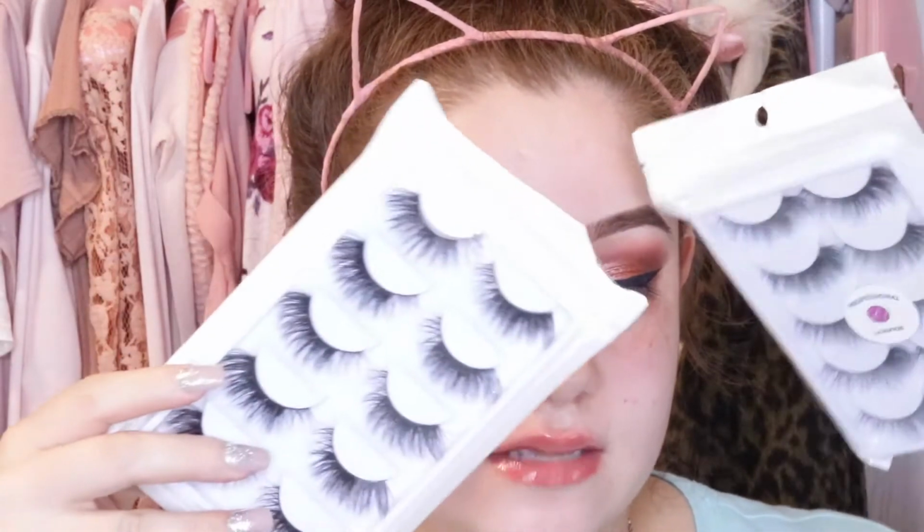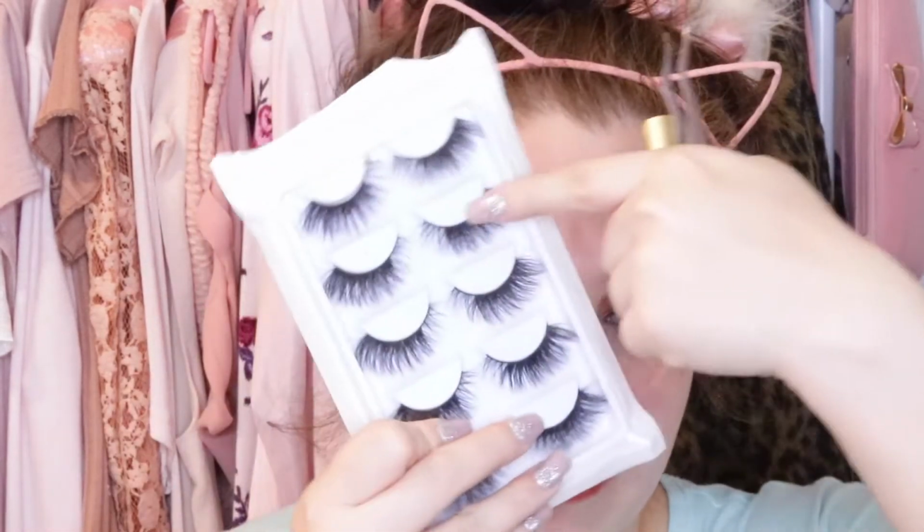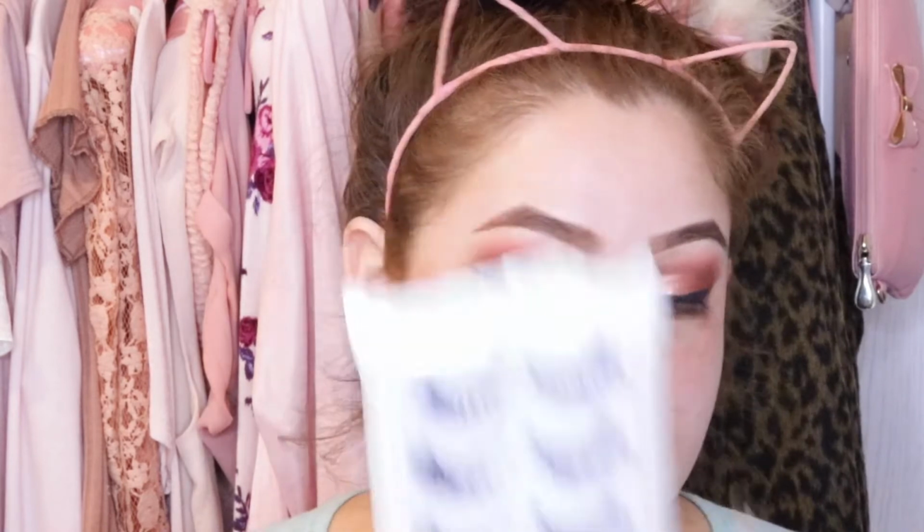So now that we got the liner on, I'm going to be using some false eyelashes, and like I've mentioned, I did get these from Amazon. I will link them down below if I can find them, but they were so cheap, and they're so pretty. I'm going to be trying these. These are actually two different ones. I don't know if you guys can tell, but these are more full all around, and then these are more subtle in the inner corners, so you can see more of your shadow. I think I'm going to be using these just because I really want my shadow to show through today.